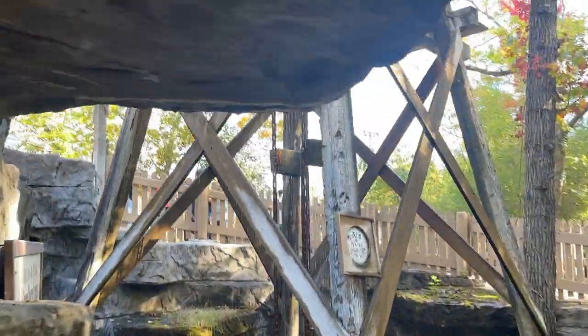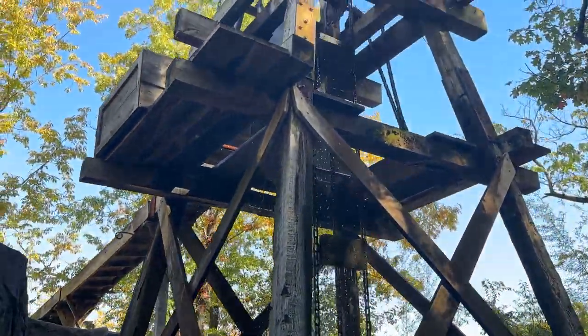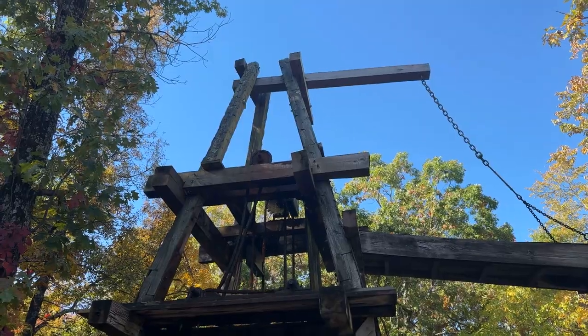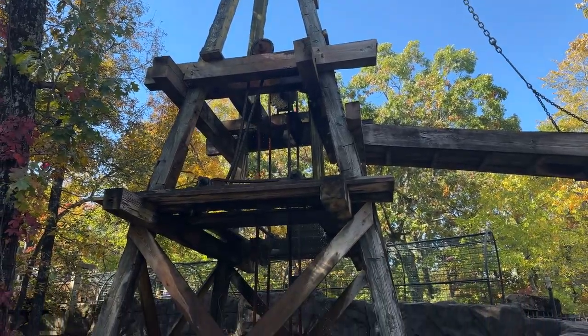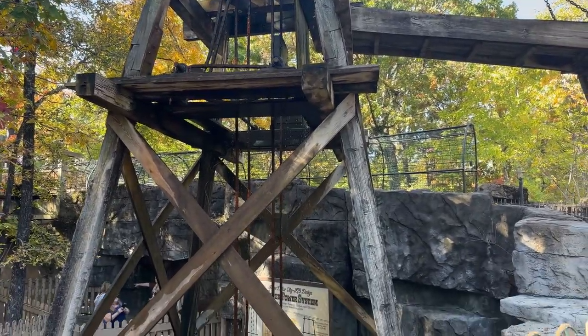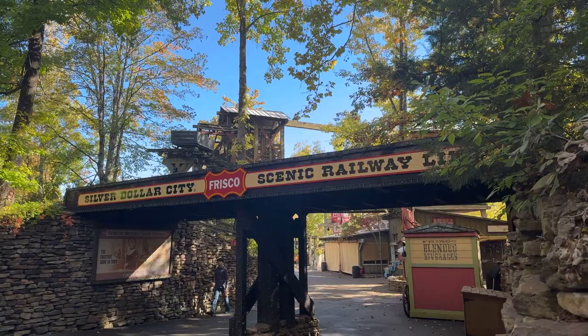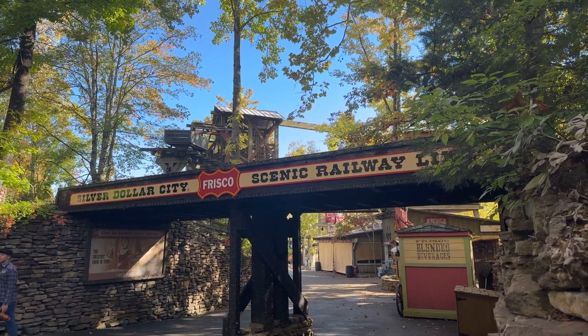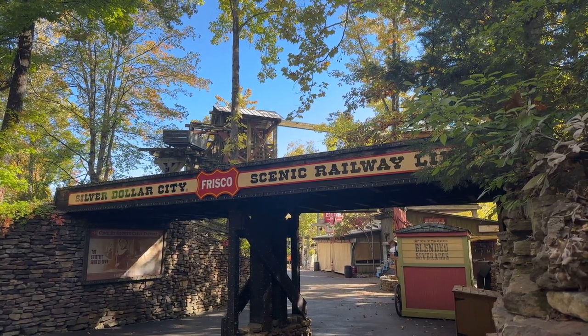Silver Dollar City is an 1880s themed park that is home to American craftsmanship. This park got its start as a cave tour for Marvel Cave. This cave can still be discovered for free today, included with your park admission. No matter where you look, the architecture stands out, and there's always something interesting to look at.